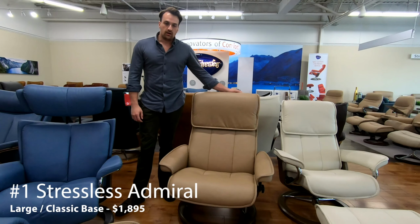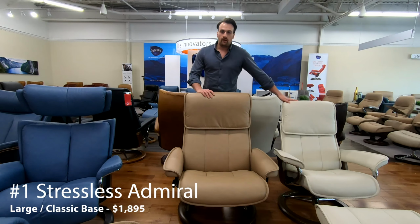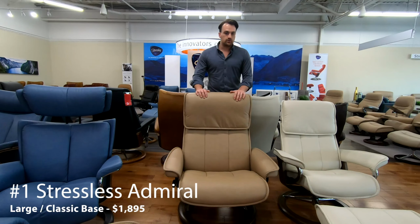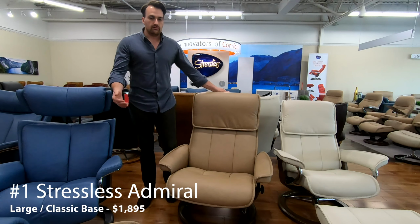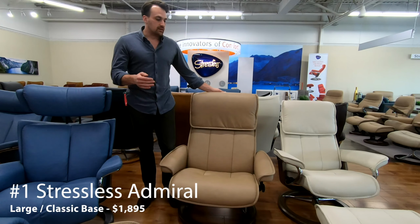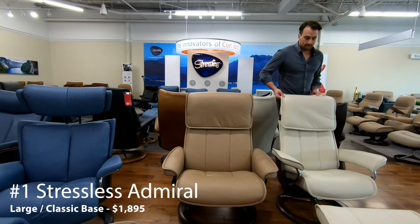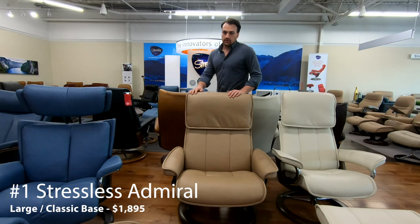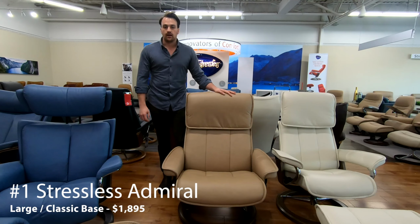$2,000 budget. This one right here is on a classic base. This one's on a signature. This guy right here is a large, and this one over here is a medium. Now for larger individuals, taller individuals, typically we're going to recommend the large. Now for something like the Admiral, which has an adjustable headrest, like this, you'll notice that there is not a whole lot of height difference between these two sizes, and that's because of the adjustable headrest.